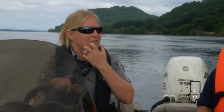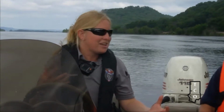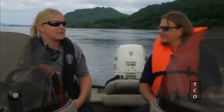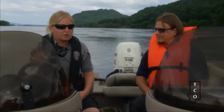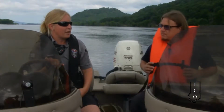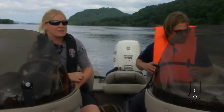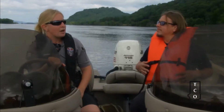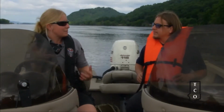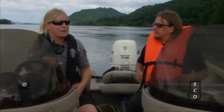And they also have to be serviceable. They can't be full of holes, the flotation falling out. If they would need to be put to use, they need to be capable of doing what they're designed to be doing. So every person in the boat needs to have at least 1 wearable life jacket for them. Wearing them is the best. There is no legal requirement to wear them. They have to be readily accessible on the boat in case you would need them, but it is always a good idea to wear them.